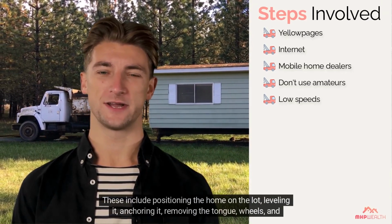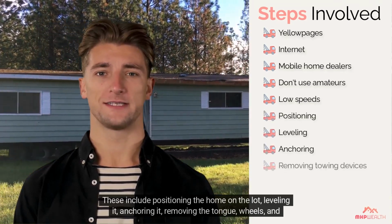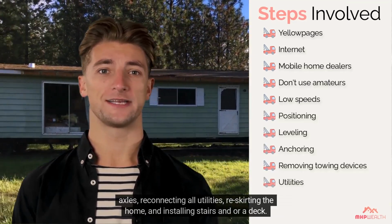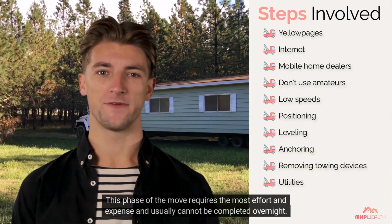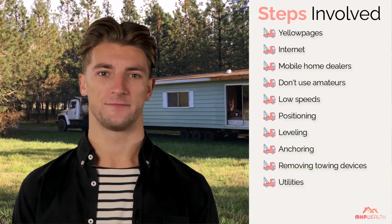These include positioning the home on the lot, leveling it, anchoring it, removing the tongue, wheels, and axles, reconnecting all utilities, reskirting the home, and installing stairs and/or a deck. This phase of the move requires the most effort and expense and usually cannot be completed overnight.